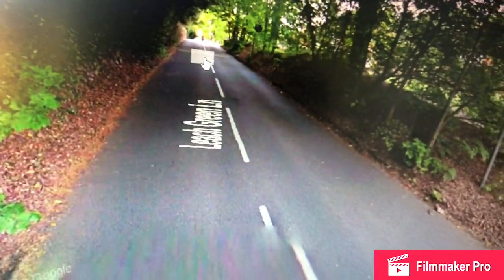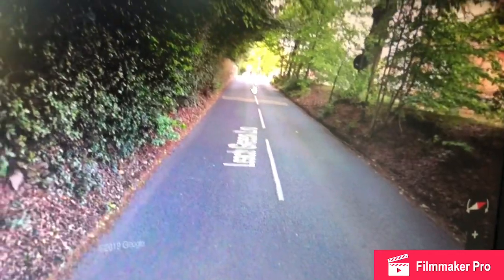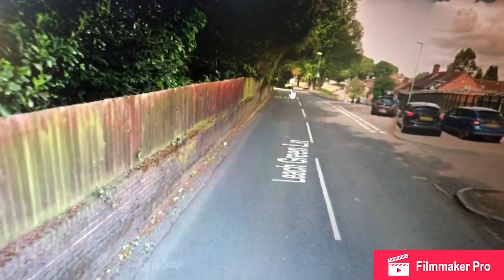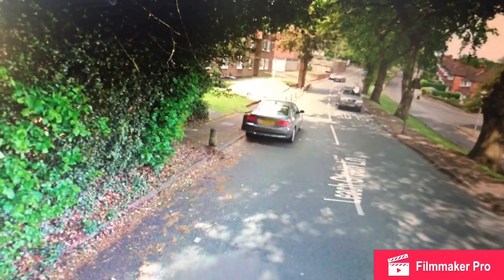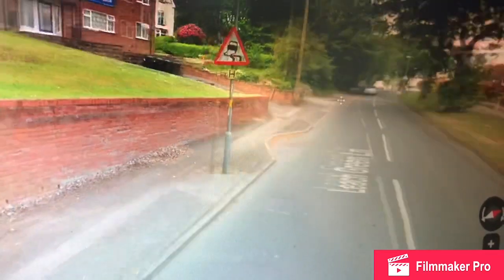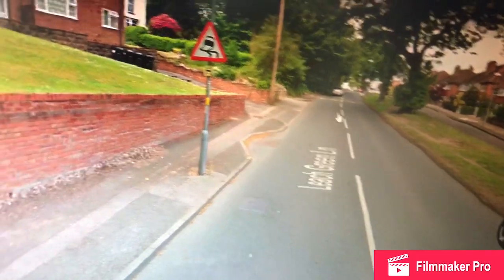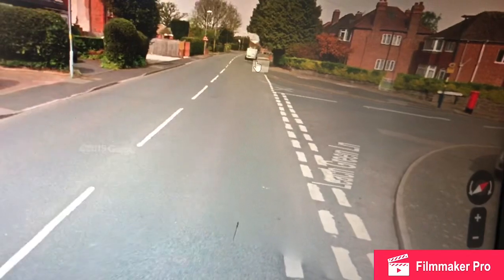And anyway, we're now on Leach Green Lane, which is probably not going to be served on this route anymore, but will continue to be served with the 42 and the 19 route. So the 19 and 42 will continue to go down this lane. And the 202 will probably be missed on this route most of all. Like I'll be missed going down this tight lane.